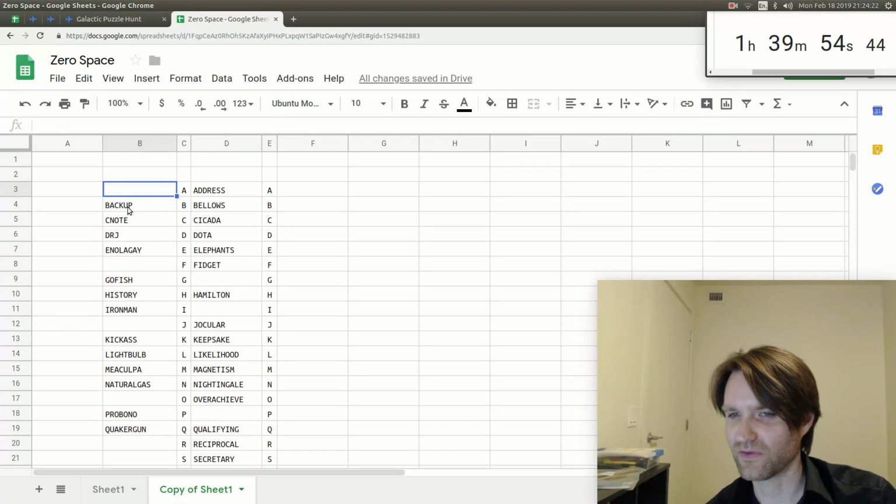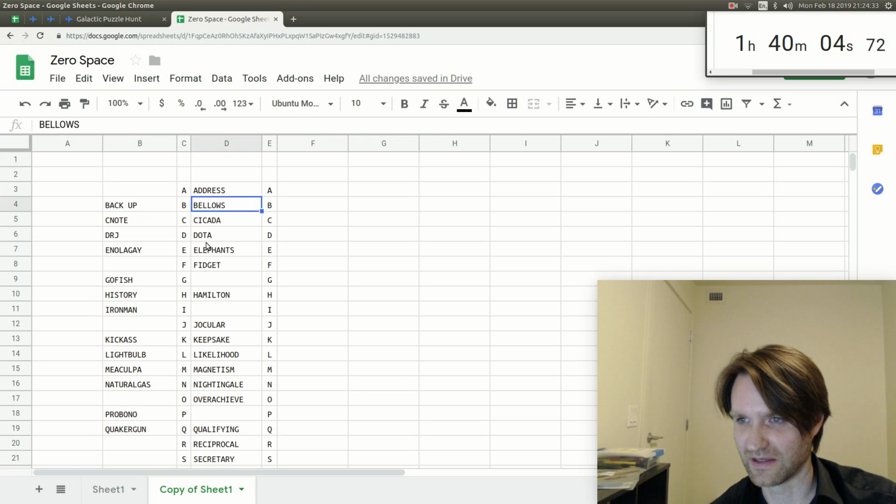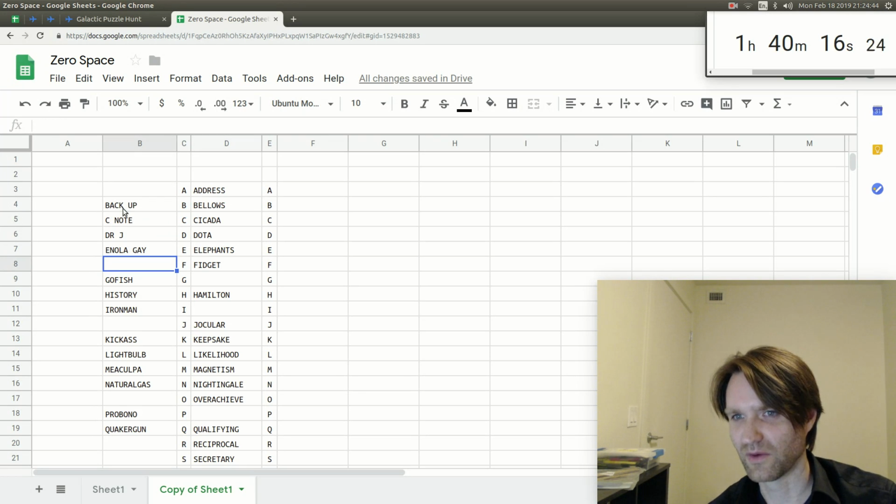I think that all of the ones on the left, the American crossword clues, are 2 words long, which means if I wrote them out with a space, they would have the same number of characters as the cryptic solution, which means if I can match these up, I can see what letter appears in the space within the second answer.